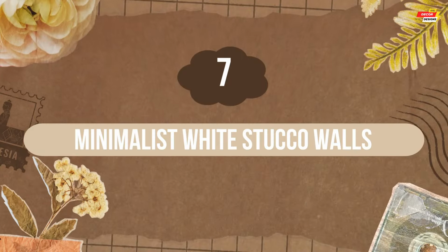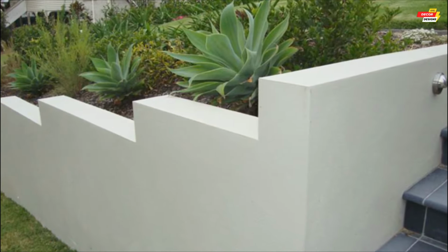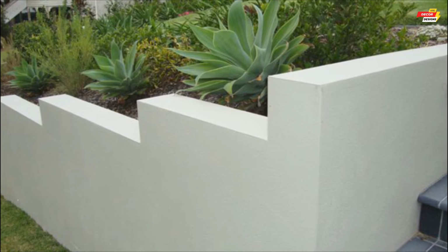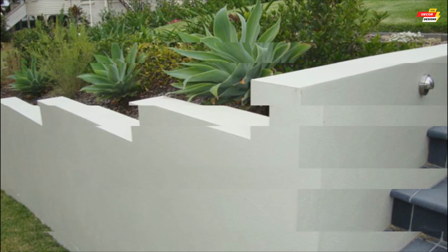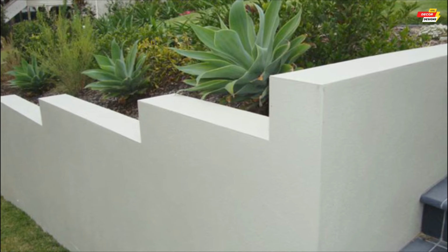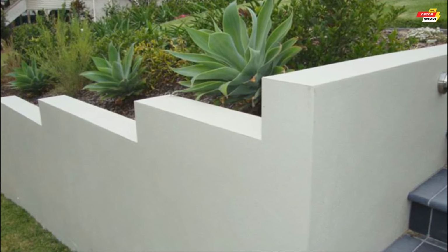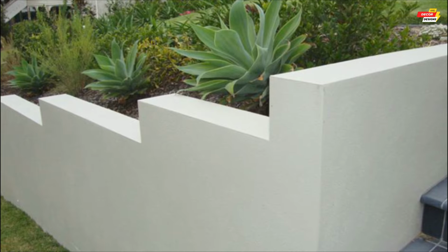7. Minimalist white stucco walls with contrasting foliage. For a truly minimalist and contemporary aesthetic, consider a smooth, white stucco finish for your retaining wall. This clean canvas allows vibrant green foliage or colorful flowers to pop, creating a fresh, sophisticated look, especially against darker paving or decking.